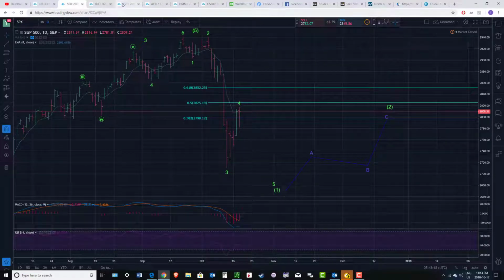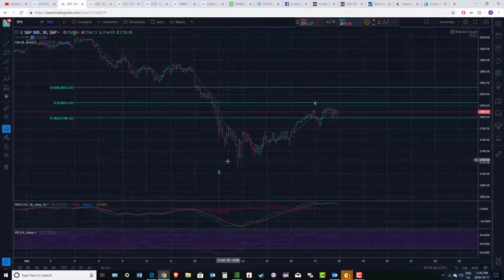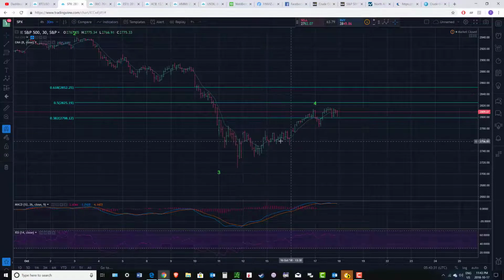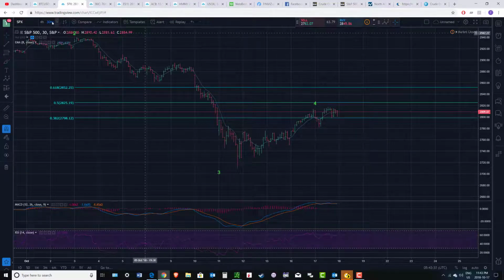I just want to show you the futures, because if I go to, say, the 30-minute chart, this obviously looks like a corrective move. It doesn't look like a trending move up, but it's not super clear. Kind of looks like we have a little triangle in here and now coming out, but it doesn't label that well because of the overnight action and the gaps, etc.